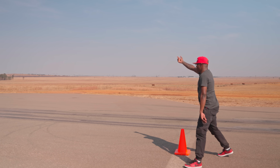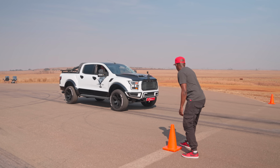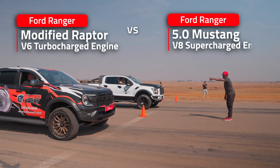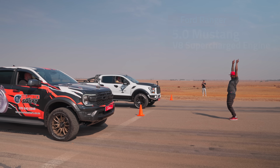Mustang Ford, rock and roll. Come this way. Are you guys ready? You ready? Okay, cool. Here we go. 1, 2, 3, go!